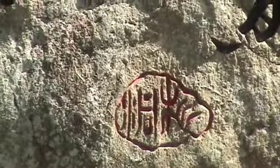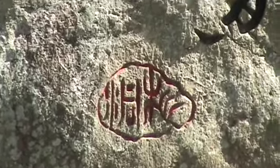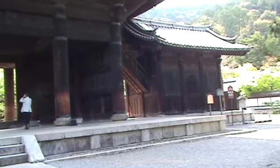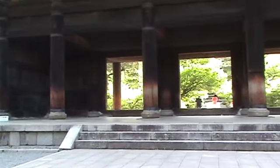I wonder if that's like the woodblock signature stamp of an artist. An impressive building. We apparently can walk up into. Beautiful grounds, particularly with the sun shining as it is on those trees.